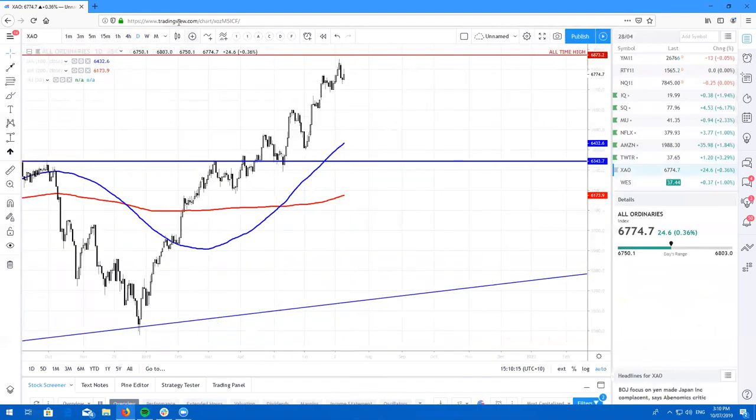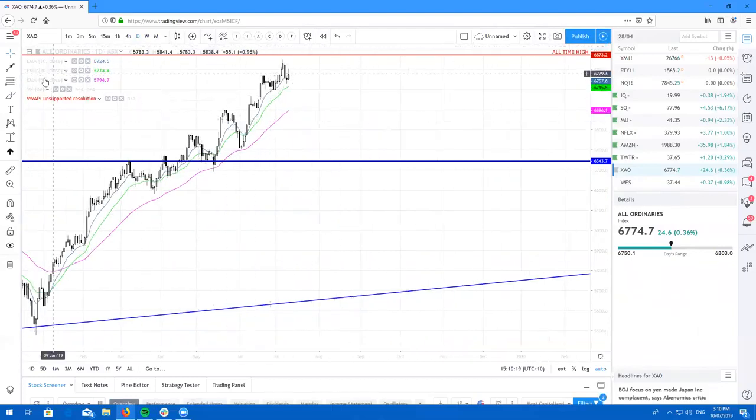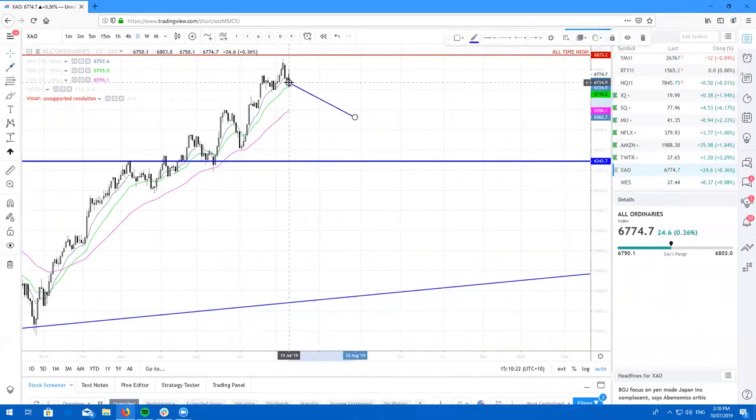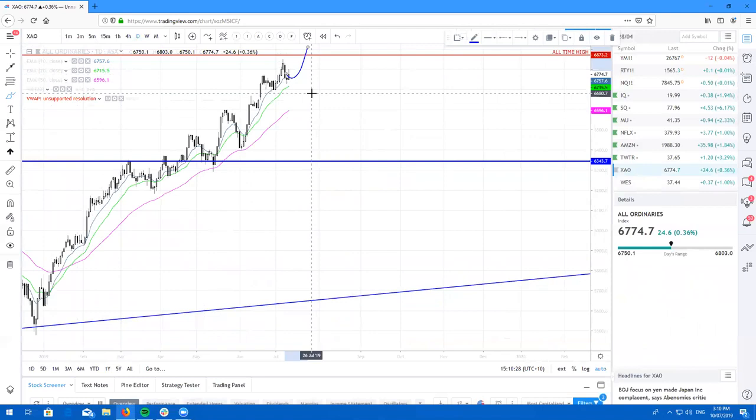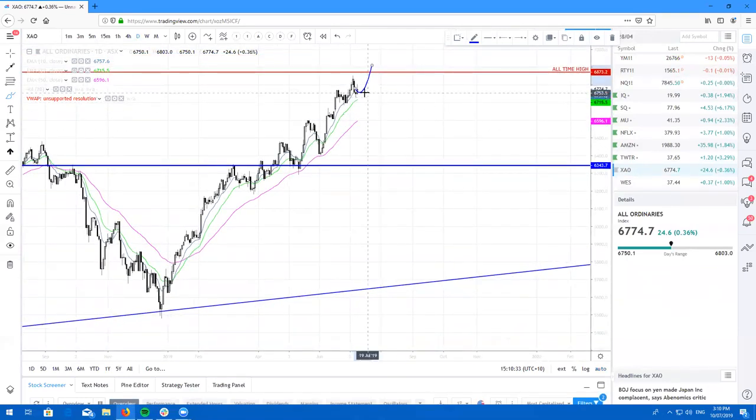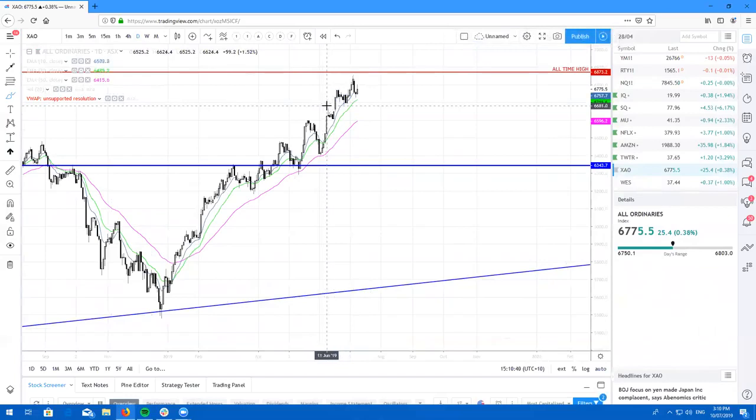Here's the All Ords. Now, if we take a look at the short-term moving averages, we came straight back to the 10. I have been saying, guys, be long on the markets. I am hoping that this does create new all-time highs by the end of the week. Probably not going to happen, just because I think we're most likely going to trade sideways for a few days, probably about 3 to 4 days. Probably most likely next week we'll start to create some new all-time highs, but I am absolutely excited.